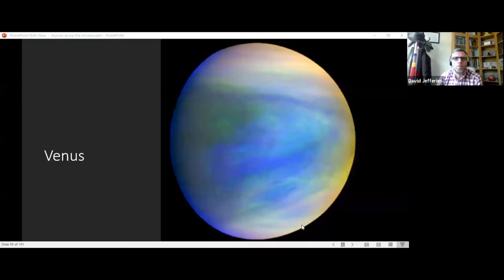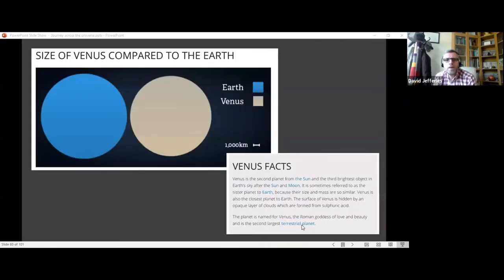Venus, beautiful planet. Venus, again, the second planet from the sun. The third brightest object in Earth's sky after the sun and moon. And at night time, it's obviously the second brightest. And at the moment, it's really bright. So if you go out early in the evening and look to the west on a clear night and you see what looks like a very, very bright star, that's Venus.